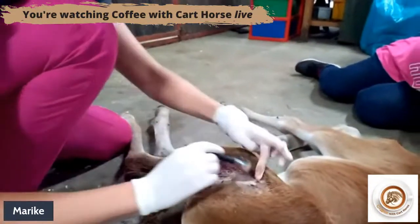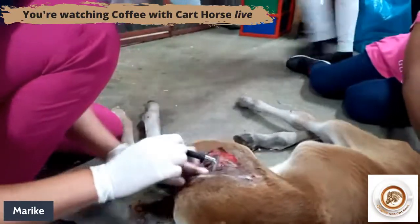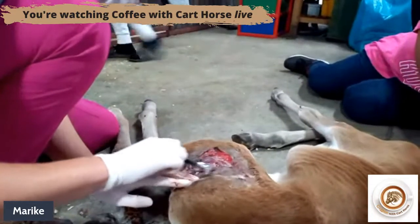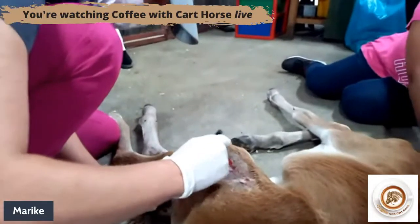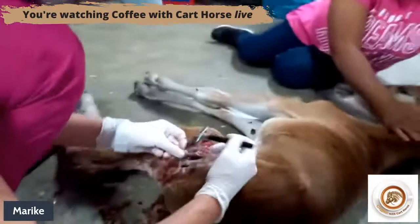Some of those bits of muscle might die off. We're just going to see how she goes. But luckily the blood supply is pretty good here. Okay. So it does heal. And then obviously antibiotics just to keep the infection under control.